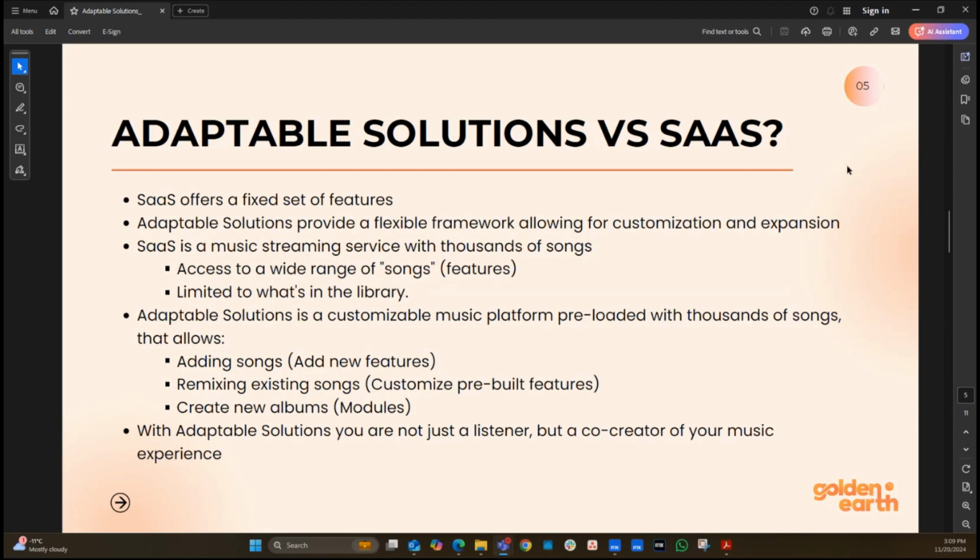Now, what happens is you could create playlists, you could skip songs, you could hit next, and you can create 100 playlists, 1,000 playlists if you want. But that's about it, right? An adaptable solution is something that gives you a customizable music platform. So it comes preloaded with all the songs that you have in SaaS. And then you have the ability to add your own songs or create new albums in it, or even remix the existing songs, right? So that's the power of adaptable solutions. And so, as I put it here, you're not just a listener, but a co-creator of your own music experience.